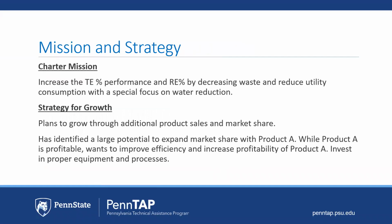If you could flip to the next slide. There we go. So the first, in this case study, mission and strategy, this is an example of what we uncovered when we spoke to the company management, and that is that they were actually measuring their performance with two metrics, one considered total effectiveness and the other running effectiveness. And what their mission or what they wanted to achieve was to improve their TE and RE performance while decreasing waste and reducing utility consumption.